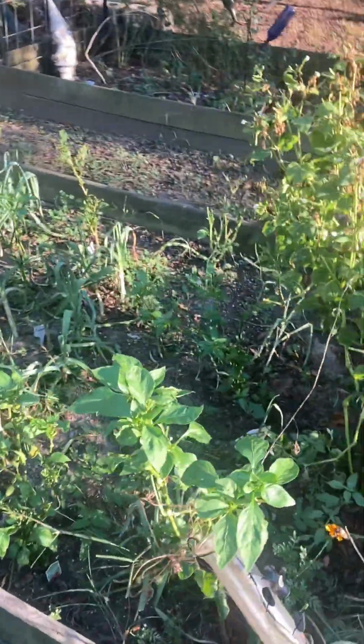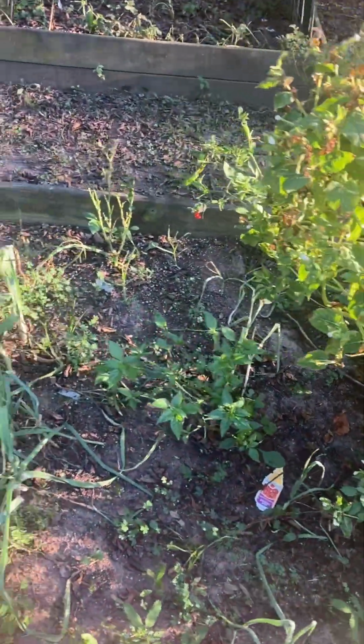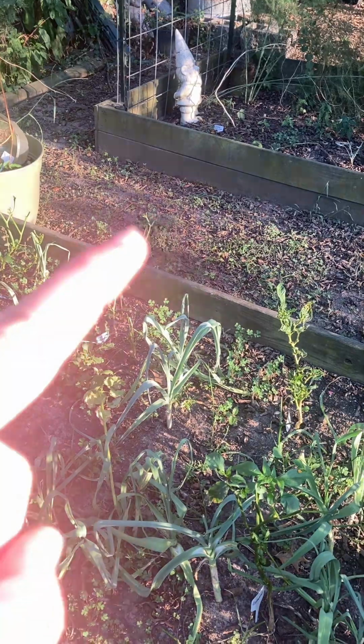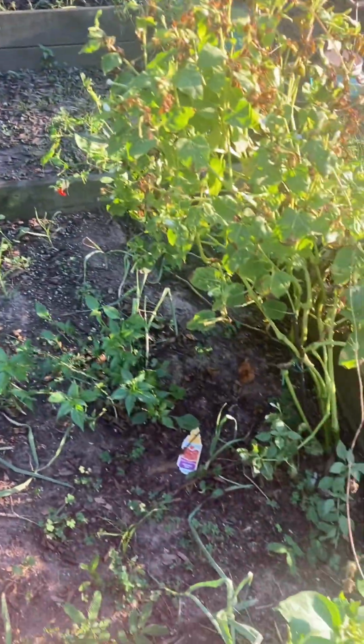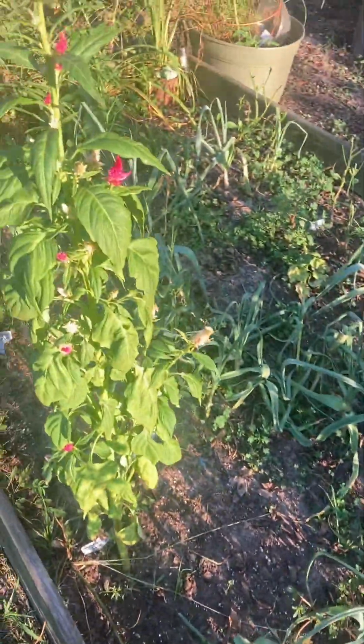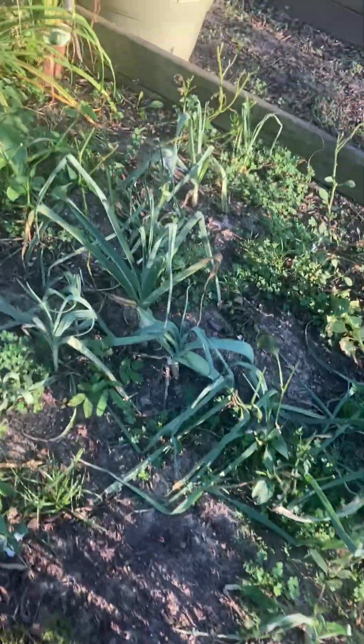The leeks are looking good. The pepper plants all got ate back, kind of like this one here. Something just ate all of the leaves off of them, but some of them are starting to pop back. Maybe we'll get a pepper before the end of the year, but this bed is looking rough.